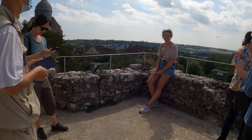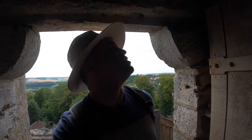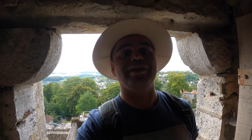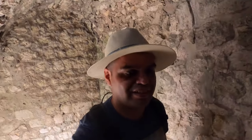All right, so we're heading into the main entrance of this castle here. And the entrance is not that big. You can see that it just barely allows me to enter, and I'm not that tall. But let's keep going inside.